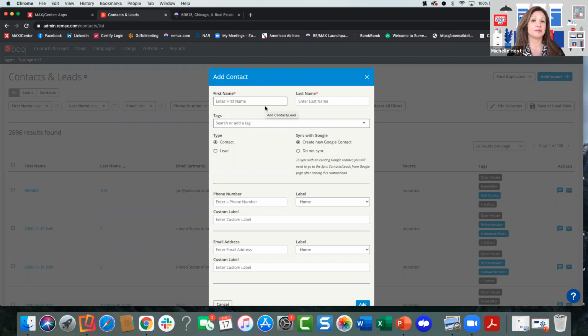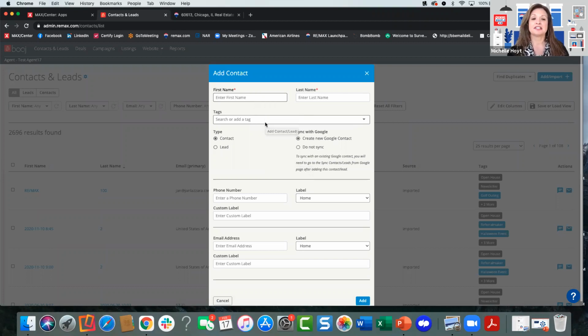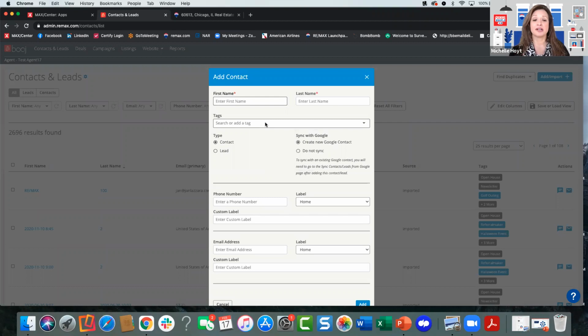So when I manually add someone here in booj, it's going to ask me, do I want to sync it with Google, meaning do I want it to be on my Gmail side or not? And that's up to me. And you can also do Outlook. I'm not going to do that. But for example, you're going to see very simply, you can add 1 contact at a time. Now, this is a really good thing for an office administrator.